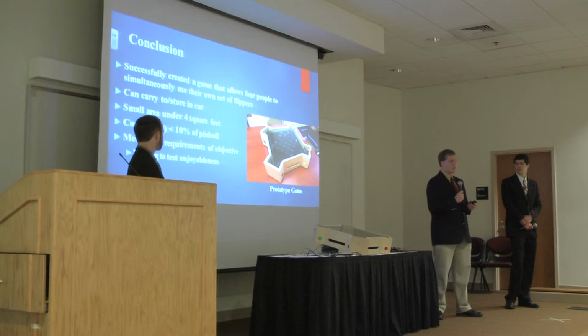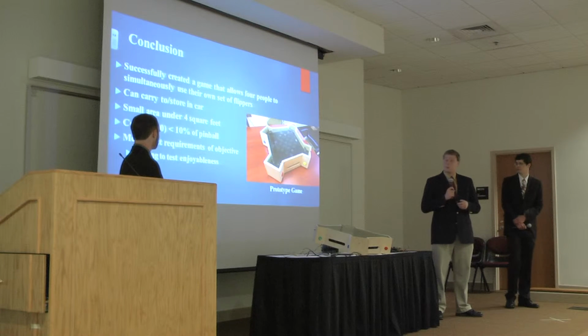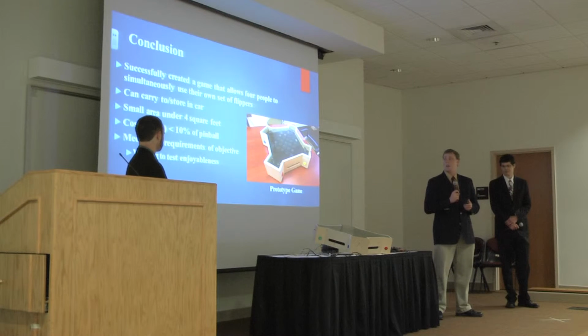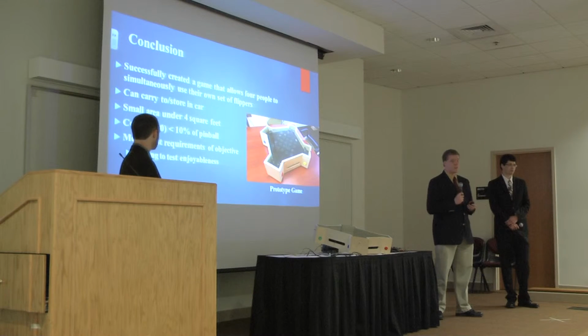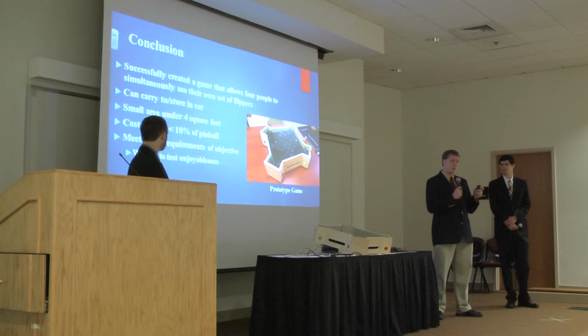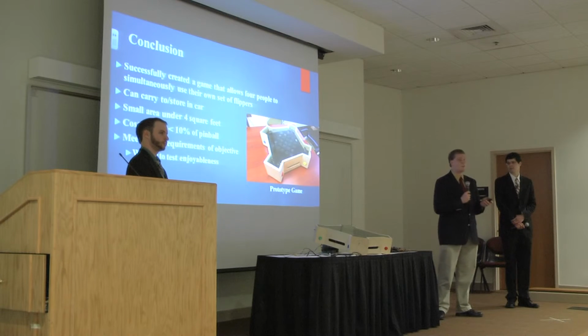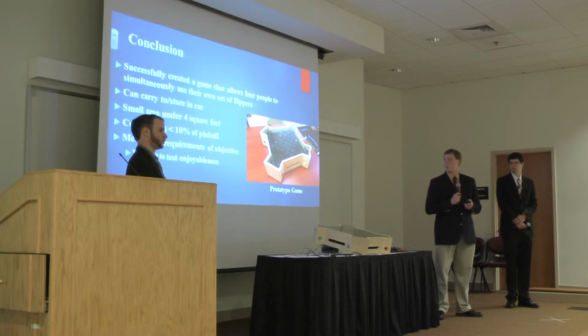So in conclusion, we successfully designed and mostly fabricated a 4-player pinball-style game. It meets our portability objective because you can carry it out to your car and you can store it in your car. You can play it on a table with 4 people. It meets our cost objective because it's less than 10% of a regular pinball machine. However, we're still waiting to see if it meets our enjoyableness objective because obviously we have not yet had the ability to have people test play the finished product.